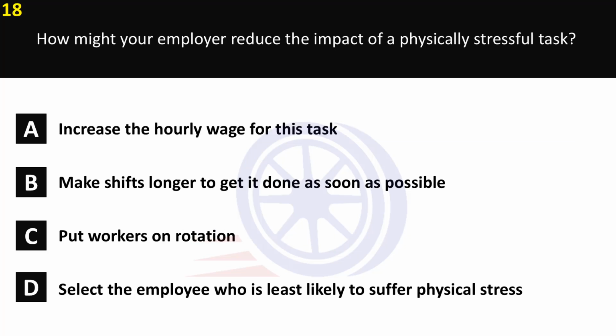How might your employer reduce the impact of a physically stressful task? A. Increase the hourly wage for this task. B. Make shifts longer to get it done as soon as possible. C. Put workers on rotation. D. Select the employee who is least likely to suffer physical stress.